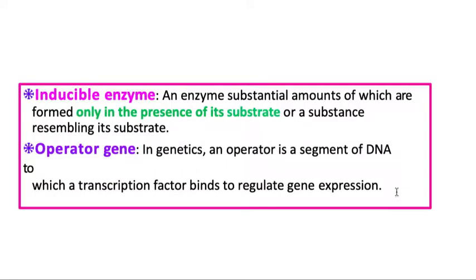An inducible enzyme is an enzyme in substantial amounts of which are formed only in the presence of its substrate or a substance resembling its substrate. An operator gene, so in genetics, an operator is a segment of DNA to which a transcription factor binds to regulate its expression.